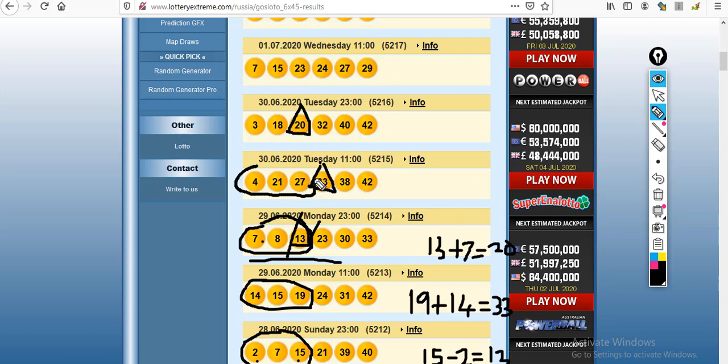So moving forward with the sequence, again, the first and third column. The first column with the number 4, third column 27. Say 27 minus 4, your answer will equate to 23. And here's the number 23.